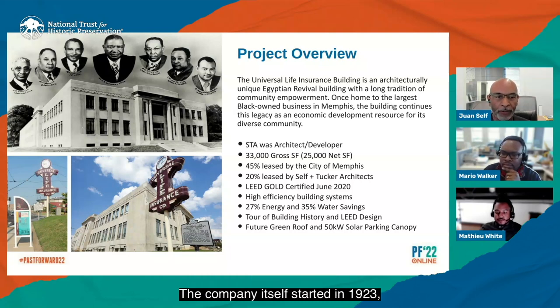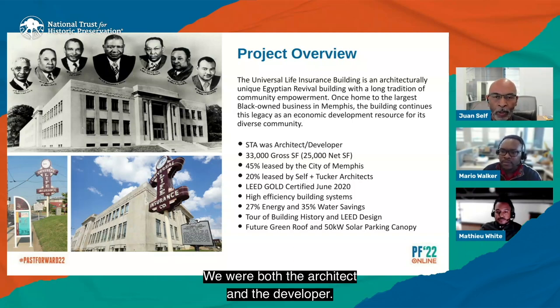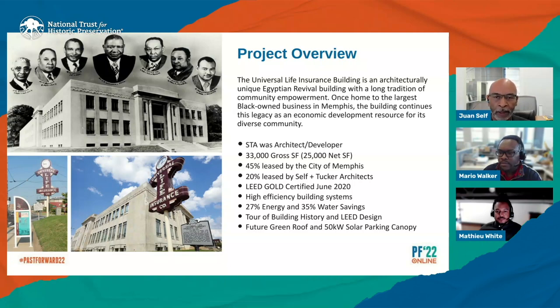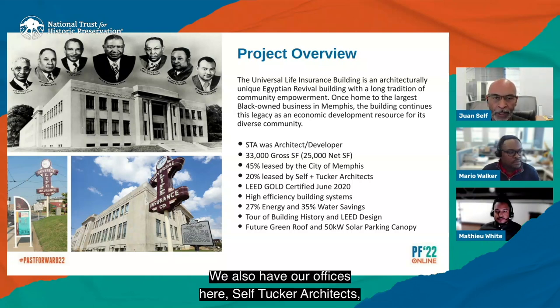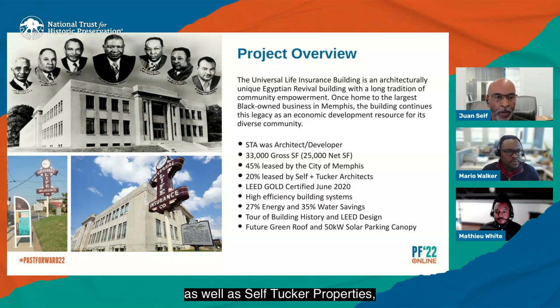The company itself started in 1923. And my partner, Jimmy Tucker, and I purchased the building in 2006. We were both the architect and the developer. The building consists of about 33,000 square feet on three floors, and a net leasable square footage of about 25,000 square feet. We were fortunate in that the city of Memphis is really an anchor tenant. We also have our offices here, Self Tucker Architects, as well as Self Tucker Properties.